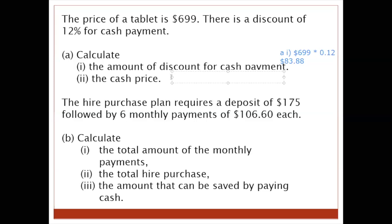My cash price is going to be $699, take away $83.88. When I work that out, I end up paying in cash $615.12. And so this store, they offered a discount for any person that came in with cash and wanted to just pay for their tablet outright. But for some persons, that won't always be an option.